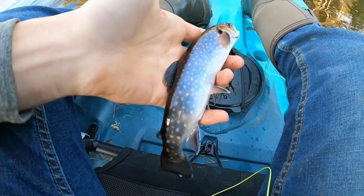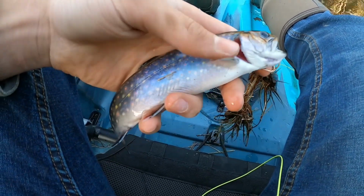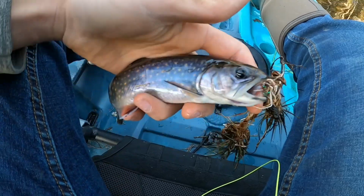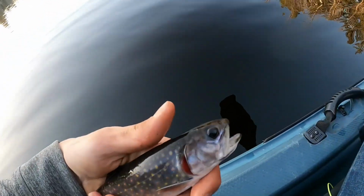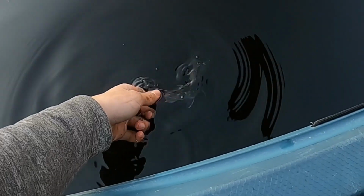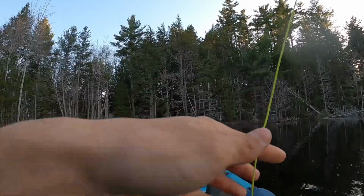There's a couple indications that I can tell is the size of these front fins. The stocked ones in here, they're really small. He also doesn't have any clipped fins, and you can just tell he's different. I'll release this guy. Beautiful fish. There he goes. Right back down.